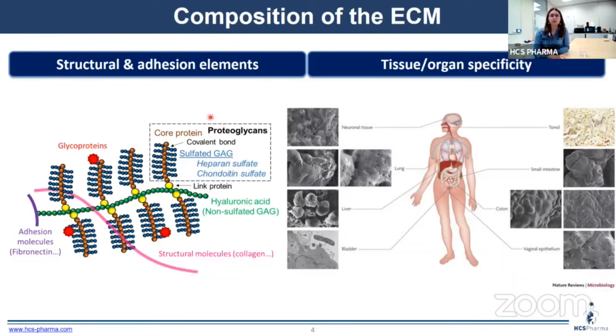The matrix is composed of several molecules, including hyaluronic acid, which is a non-sulfated glycosaminoglycan, in green on this graph. There are also sulfated glycosaminoglycans like heparan sulfate and chondroitin sulfate, which can bind to a core protein to form proteoglycans. There are also glycoproteins like tenascin, adhesion molecules like fibronectin, and structural molecules like collagen. Despite this general composition, the composition of the matrix varies according to the organ, as you can see on this picture.